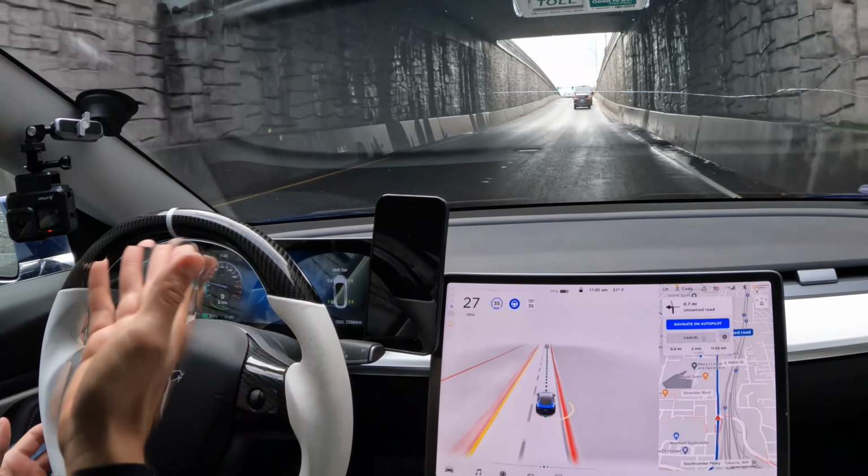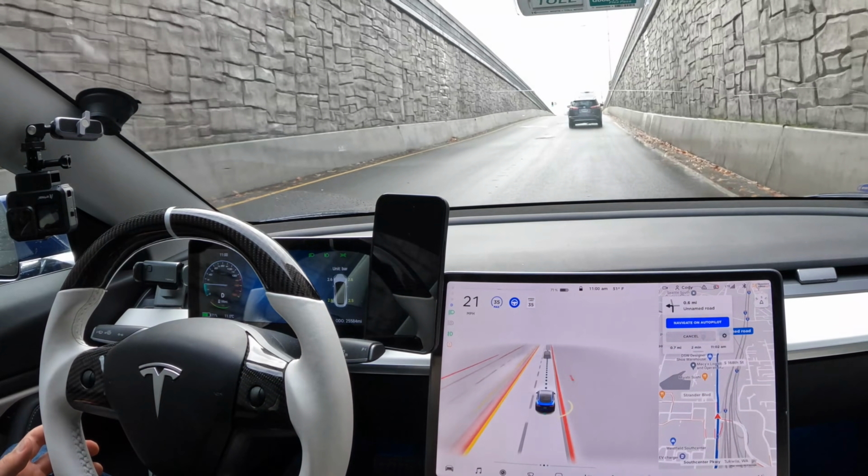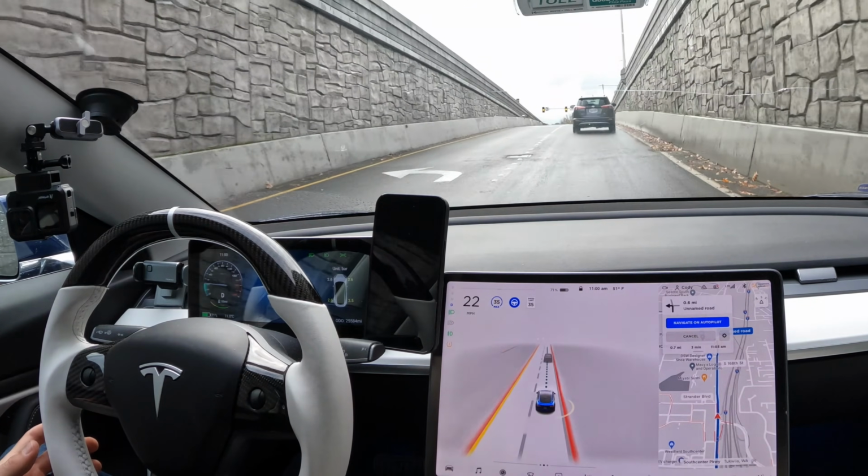And clearly it shouldn't have gotten over because that's a turn-only lane. And we're, again, underneath a bridge, overpass. And, man, it's just working so good.